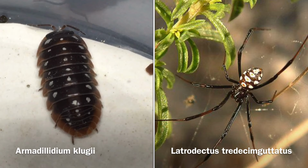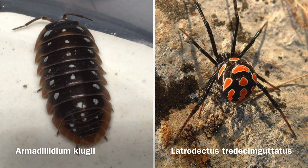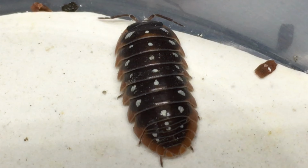The resemblance is not perfect, but especially when an individual like this is in a conglobated state, it probably resembles the abdomen of one of these black widow relatives closely enough that predators are less likely to attack it, thinking they might get a bite from a venomous spider.